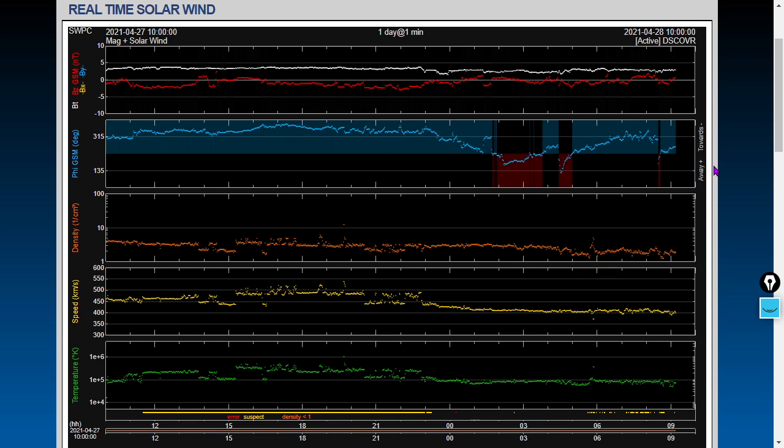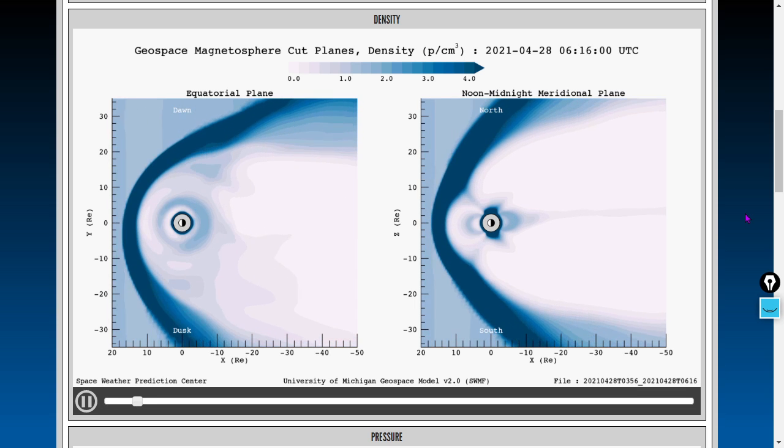First, the real-time solar wind. So we see very low levels of solar activity here. Current solar wind density all the way down to 1.78 protons per cubic centimeter, so a very diffuse solar wind right now. Solar wind speed just over 400 kilometers per second. And here's this low-density solar wind coming in here.